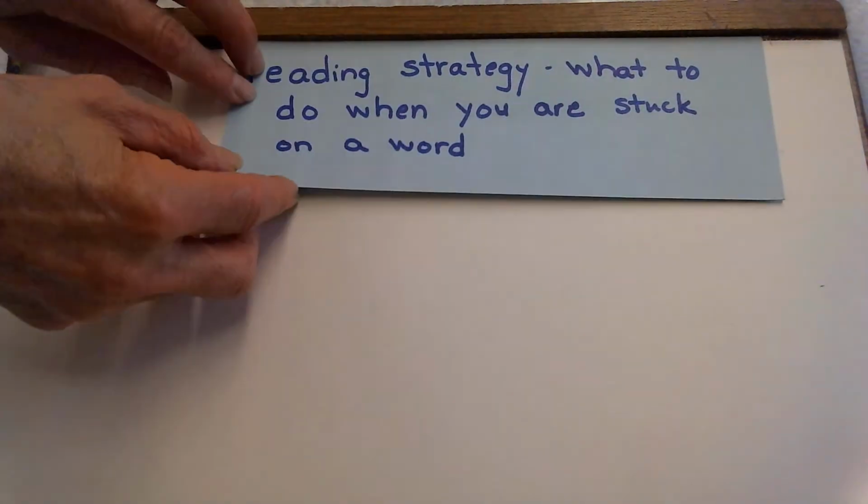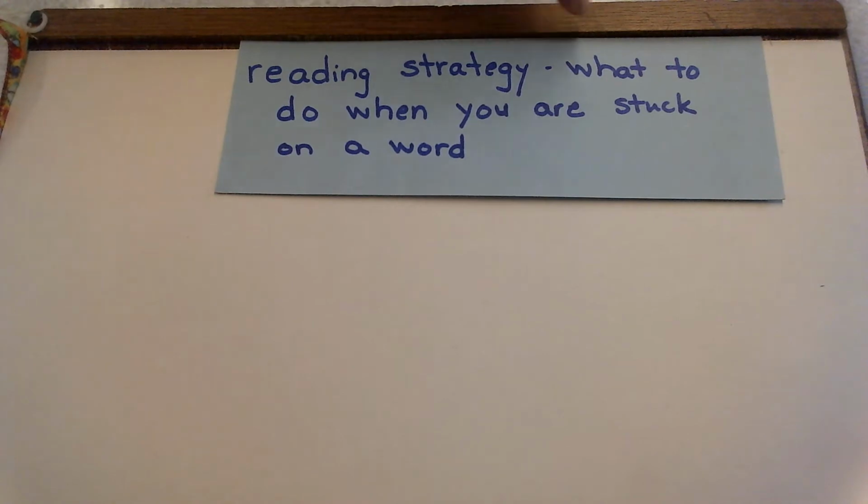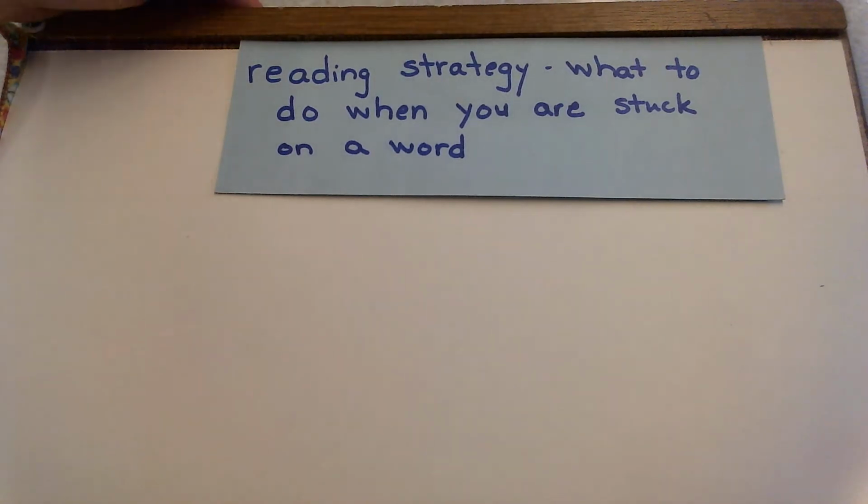Today's Read Aloud is going to give us another chance to work on a strategy. We've talked before about strategies. A strategy is just what you can do, a way to think, to accomplish something, to solve a problem, to get something done. In the case of reading, you're going to want to use a reading strategy. A reading strategy is just what you can do when you're stuck on a word.